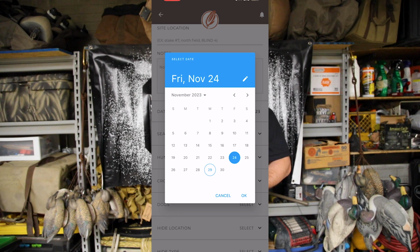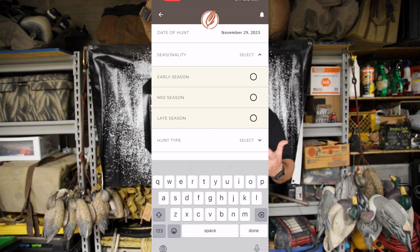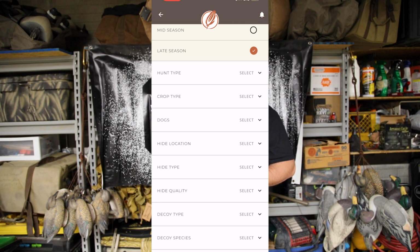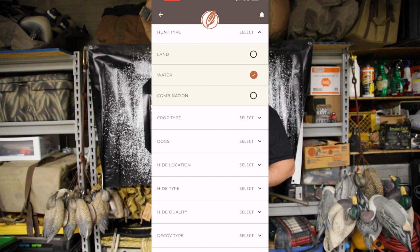We took my little cousin Jacob on his very first waterfowl hunt. He actually shot his own limit of birds, which was super cool to witness, and then we had a couple other family members from Texas that were in town. So I'm going to go ahead and select the 24th there. I can select what time of the season it was. So for us, I'm going to say it was later in the season because they were winding down to the last couple weeks here in Iowa. We can go to the type of hunt, which I'm going to say is water. We were just hunting water, so no crops there.